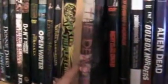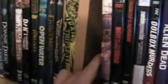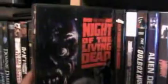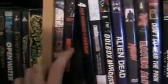Next up is The Dead Pit, 80s horror movie. I haven't seen it yet. Next up is Night of the Living Dead, the remake, Tom Savini remake. I don't know what it's doing down here. It should be over there with the rest of my Romero zombie films, right next to another Night of the Living Dead, but I'll move it later.